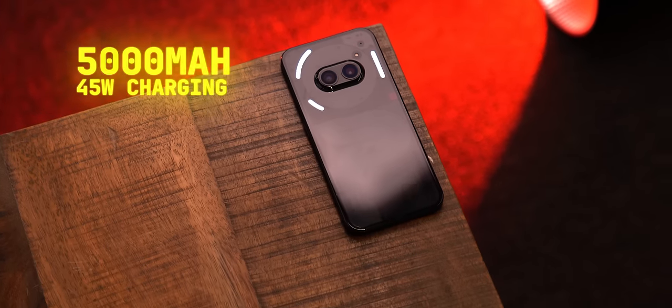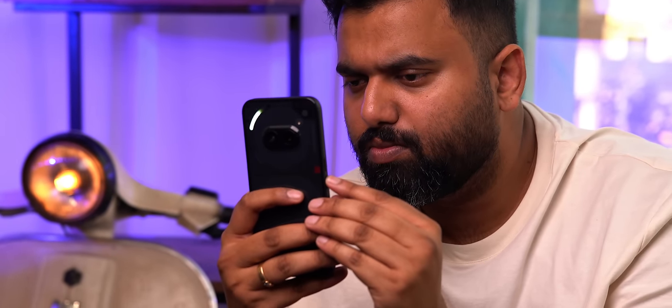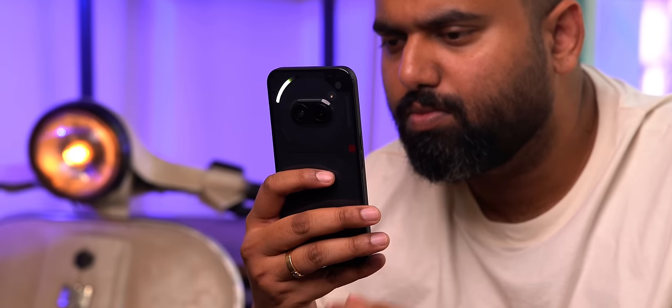Anyway, while I could not note the screen on time, the 5000 mAh battery here easily lasts for a day. I usually would start the day at 100% and at the end of the day, the battery would be around 20-30%, and that's on medium to heavy usage, which is pretty good.